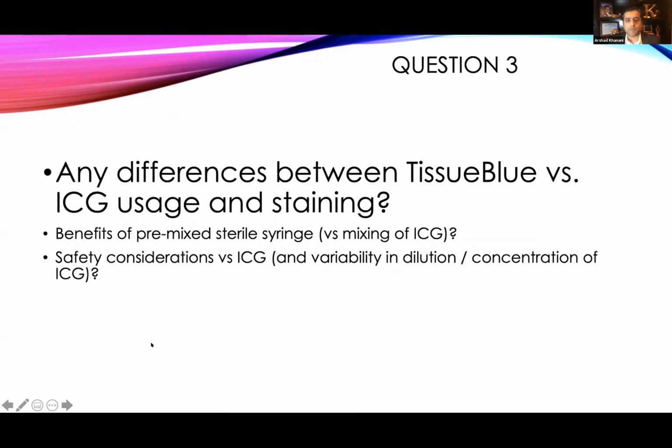So let's go to the differences. Carl, you said you were using ICG. So tell me about, for you and your staff, what are the key differences between Tissueblue and ICG usage and the staining you see? Obviously I've listed here the benefits of a pre-mixed sterile syringe, as I said, and safety considerations, versus ICG. So tell us, are your staff happy, and what do you see as key differences? Because for our audience, most of them are probably ICG users if they don't use Tissueblue. Why should they consider Tissueblue versus ICG?